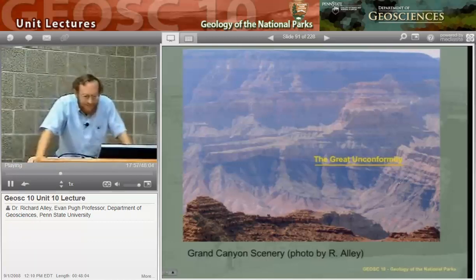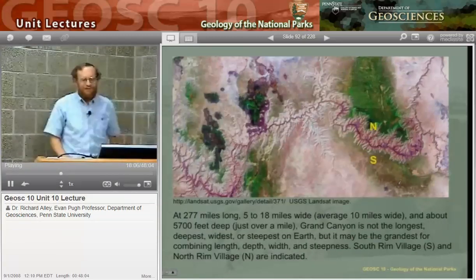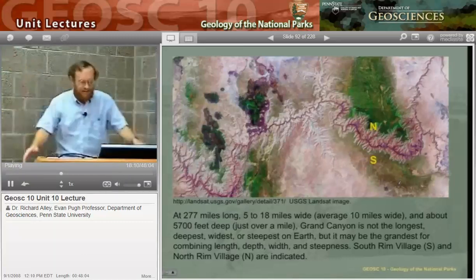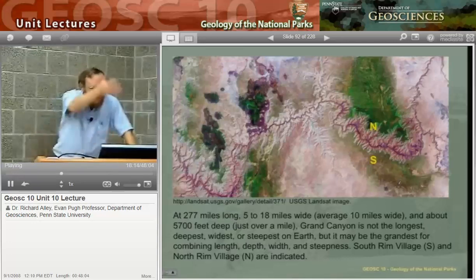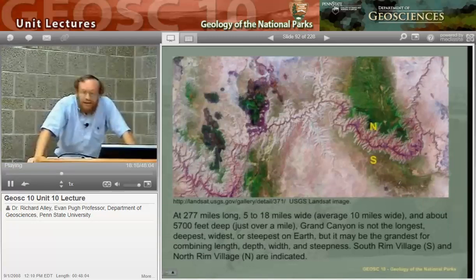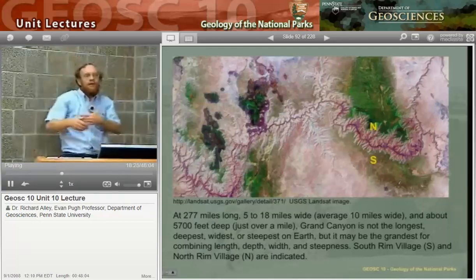This is a satellite image looking down on it. Typically they count it as being 277 miles long. The width is a few miles. It is not the longest canyon. It's not the deepest. It's not the widest. There's lots of others. Zion is deep. The Black Canyon of Gunnison is steeper, and you can just go right over the edge of that one, and it's a half a mile down. But the canyon, just taken together, is just about as good as it gets.